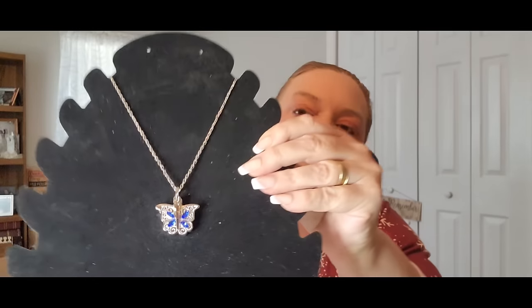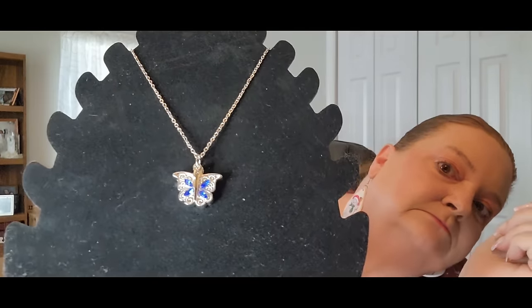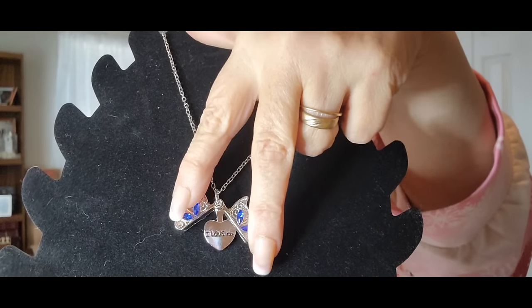So. Cute little necklace. A little butterfly. But look. The butterfly opens up. And look what it says. I love you. Isn't that cute? So I got that from my grandbaby.